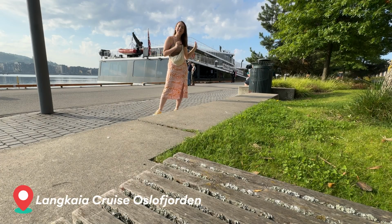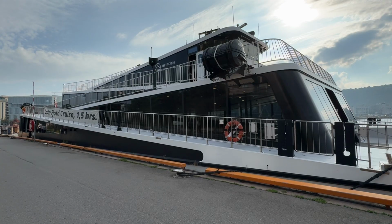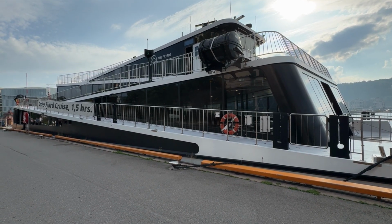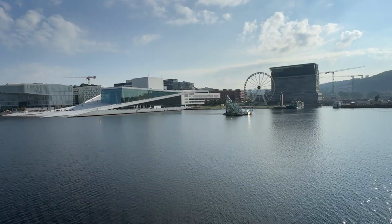Just behind me is the fjord cruise that we're doing this morning. It's a 1.5 hour tour down to the Oslo Fjord and I'm very excited. We booked this on Get Your Guide and I think it was about £29. So let's go see a fjord. This is fancy. And we're off.